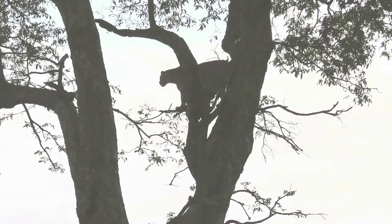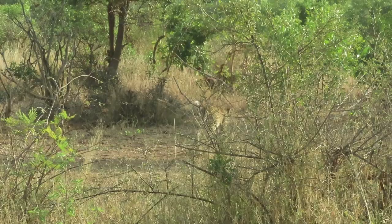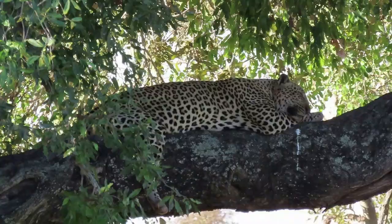They prey on smaller animals like impala and bushbuck, and they are especially fond of catching baboons. They enjoy resting in trees during the day.